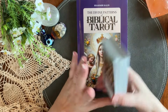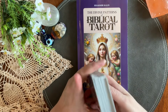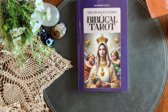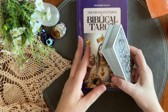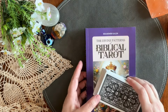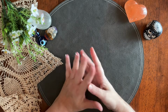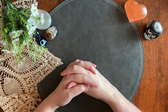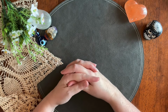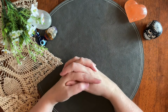I know this deck isn't for everybody, and that's okay. Every deck isn't for everybody out there, and that's okay. That's what makes the world go round. Everybody's different opinions about things, and I'm all right with that. So I think that is everything, my friends. I think I've shown you everything I've got in recently over the past few months, over summer, basically.